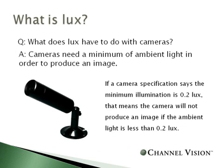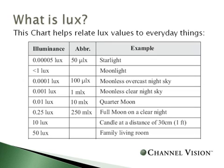If a camera specification says that the minimum illumination is 0.2 lux, then that means the camera will not produce an image if the light that is available is less than 0.2 lux. Okay, Troy, you're throwing a lot of fancy terms at me. What does that mean in terms of real life? Well, if you look at this little chart here, this will give you a little breakdown comparison of lux rating versus what you have available to you. So, for example, you can see here that 0.25 lux is equivalent to a full moonlight on a clear night. 0.25 lux. So that's just an example for you.